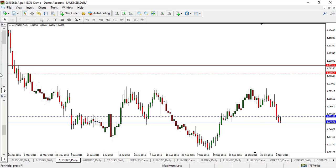Now initially we were looking at this supply level up here. When price was heading up, it wasn't able to get past these prior highs, so this will have to wait till another time. But for the moment I'm watching to see whether price continues to break out to the downside from this demand level. Okay, moving on, let's have a look at some of the euros.